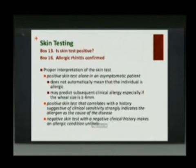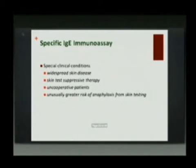Okay. Special clinical conditions warrant the use of specific IgE immunoassay. So these are your in vitro tests, recommended in special clinical conditions where there is widespread skin disease, which is self-explanatory, skin test suppressive therapy, uncooperative patients, and those with unusually great risk of anaphylaxis from skin prick testing. Okay.